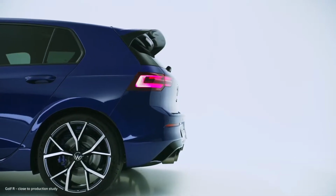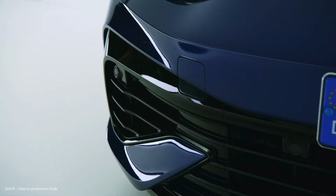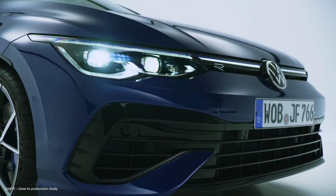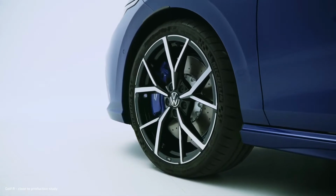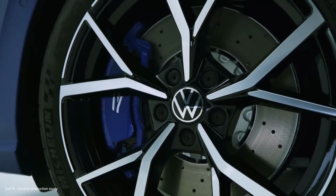The exterior design strikes a great balance between sportiness and sophistication. The front bumper with its large air intakes is typical for the Golf R. In the optional R Performance package, the new 19-inch wheels are fitted with 18-inch brake discs. The calipers are finished in our trademark Lapis Blue.